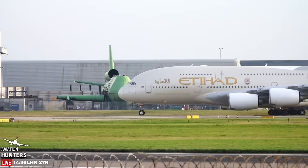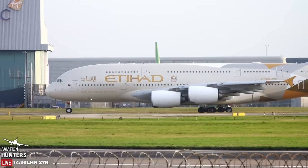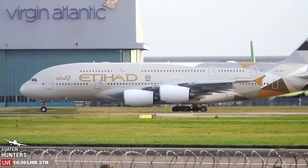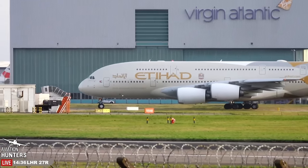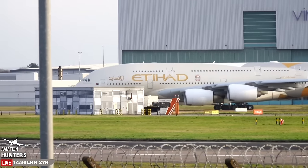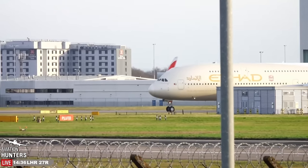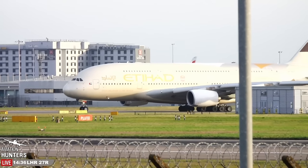Now, out of the three airliners operating the A380, so we've got the Etihad jet, the Qatar jet, and the British Airways jet, what would you rather fly on? Let us know in the comments down below. So that's Etihad, Qatar, or British Airways. I would say Emirates, but they've got a bit of a delay, so we're not featuring them in the poll yet. But, out of those three, let us know.